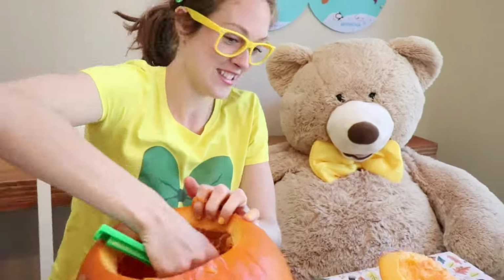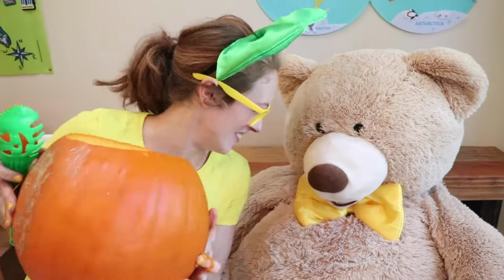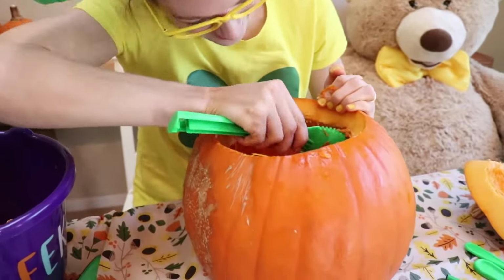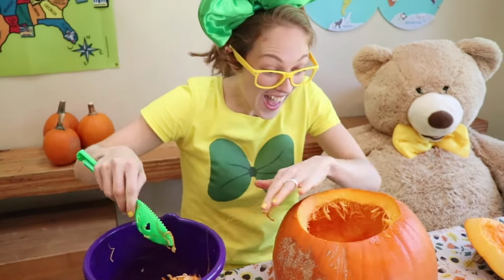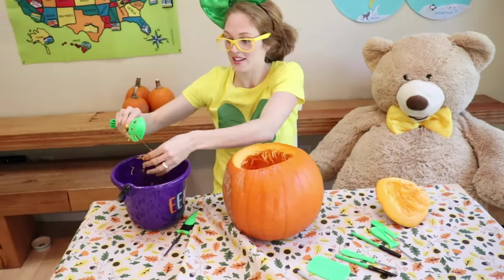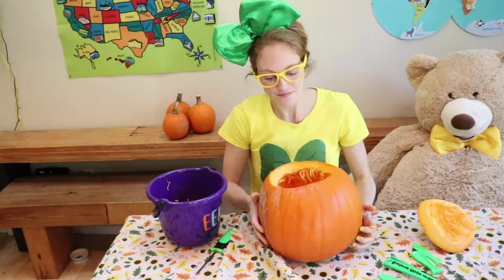Ooh. What do you think, Uncle Teddy? You want to look? Pretty cool, huh? Oh, he likes pumpkins. So do I. Oh boy. Okay, well, I think we're ready to carve out our pumpkin. Okay, so I'm gonna set that down.